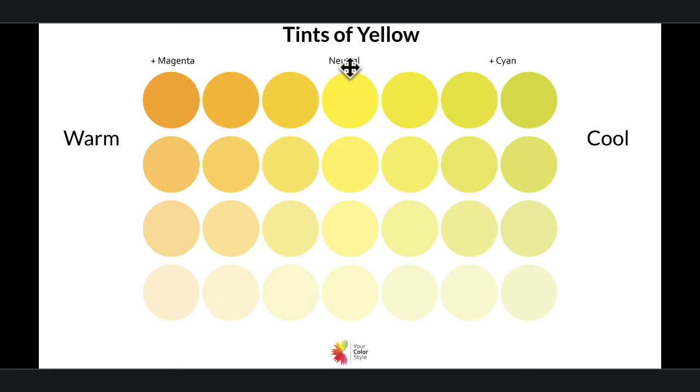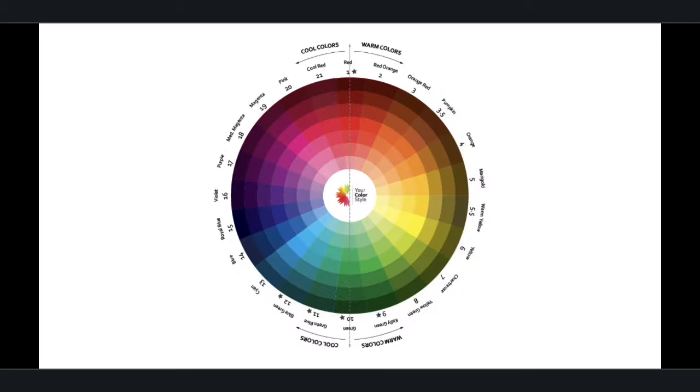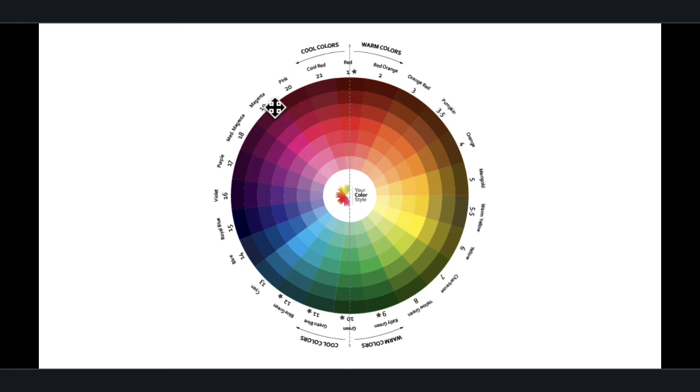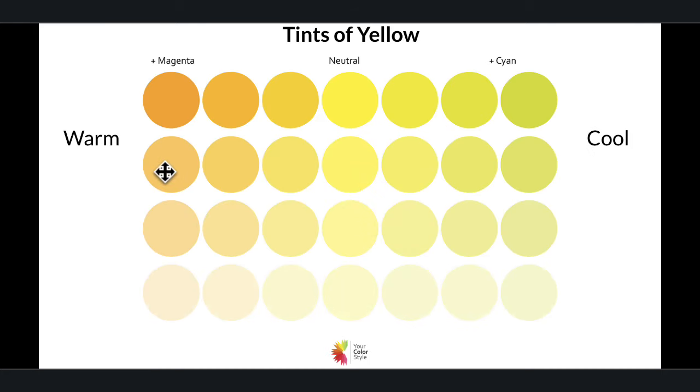So this neutral yellow right here, especially at its brightest, is very challenging to wear. In fact, individuals that are dominantly warm, even though this is technically a warm color on the warm side of the color wheel, it can actually feel cool. So you want to warm that up. Notice that when you add a little bit of magenta, and yes, I say magenta because we use a modern color wheel, but even for this purpose, you could say adding a little bit of red, you notice that it warms up and you get this nice golden yellow here.